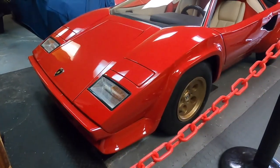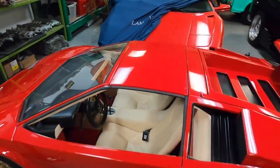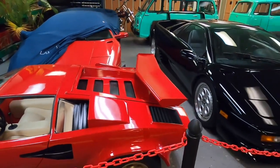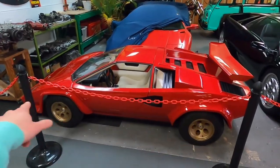Dang, so this thing actually has an engine and supposedly does like 70 miles an hour. That's absolutely nuts. I mean, it's basically as wide as a Diablo in length.